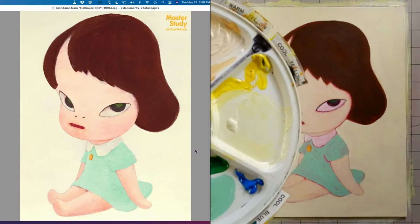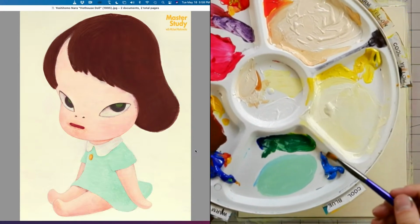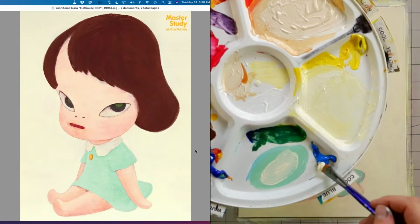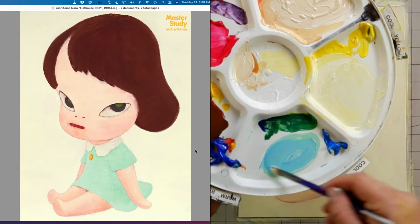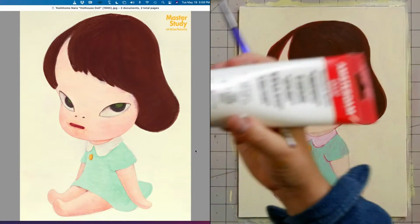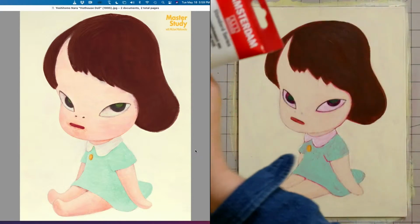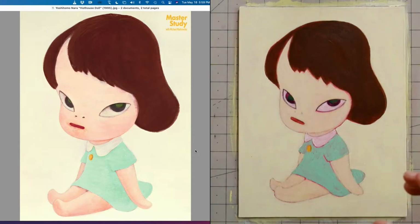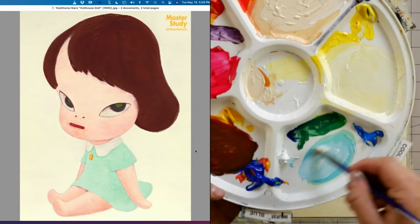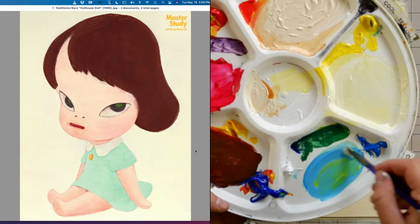So how do we make this color before? I think it was our cool blue, cool yellow, and some white. So where we can get away with this white that we used for glazing earlier. I think I need a little more. Okay, so I got some white here. I'm going to mix this with some blue and some cool yellow.